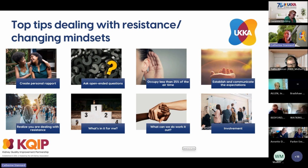Make sure it's really clear what's expected of people, and if they're going to be evaluated at all, make that really clear. People like to know what their expectations are. And also acknowledge that you're dealing with resistance. So make sure you realize it and acknowledge it, because what's a small change for somebody might be really big from another perspective.